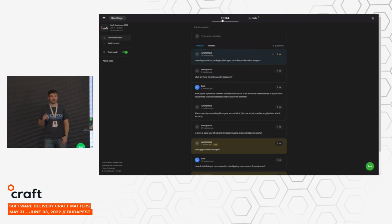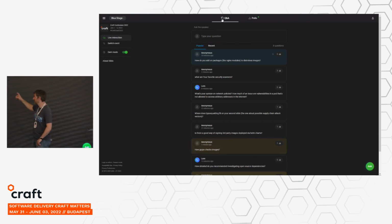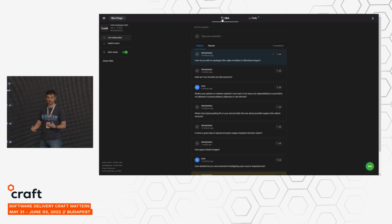How do you add on packages like NGINX modules to distroless images? Yeah. So in Chainguard images, which is based on distroless, we have a tool called Melange that lets you build APK packages with any files you want to add. And then you install those APKs using a tool called apko. So basically, at build time, you'll run apko and it will install all the APKs that you want. But in the resultant image, there will be no package manager, if that makes sense.